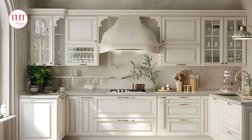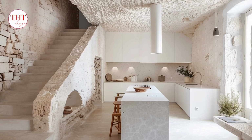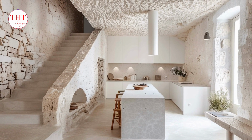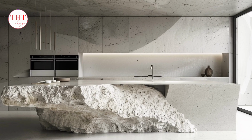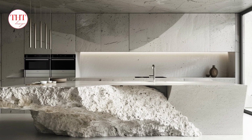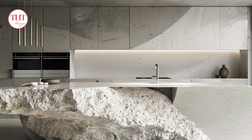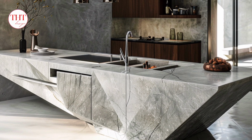3. Budgeting. Set a realistic budget for your project. White stone can vary significantly in price depending on the type chosen. Factor in the cost of materials, professional installation, new cabinetry, if desired, appliances, fixtures, and any additional features like a sink or faucet upgrade.